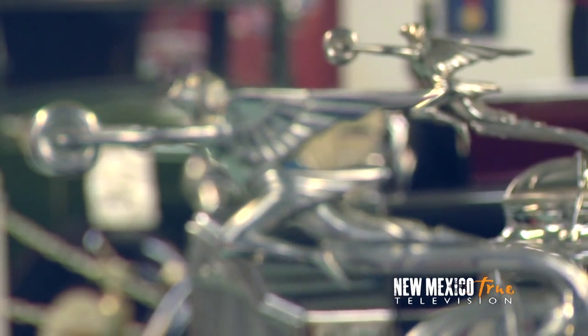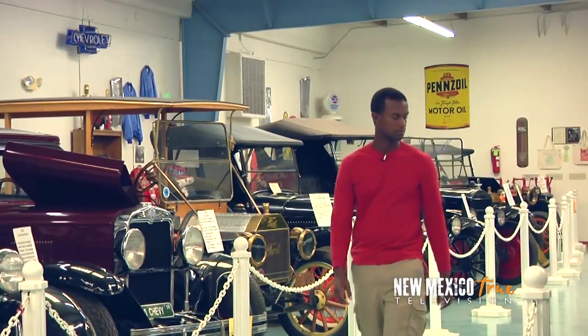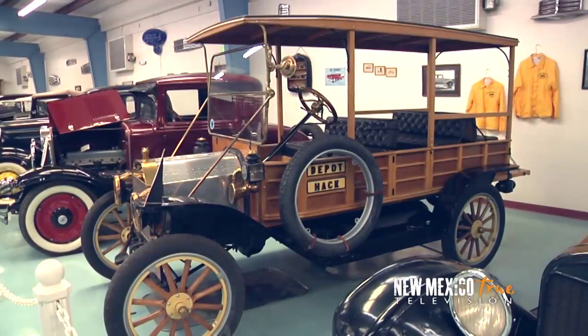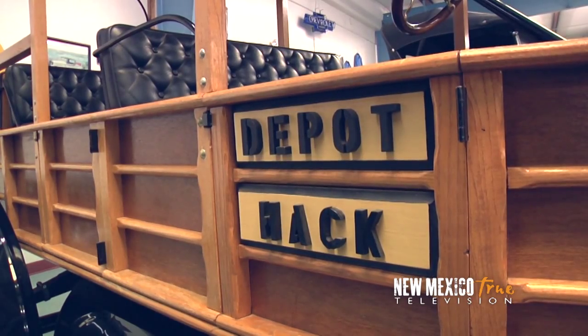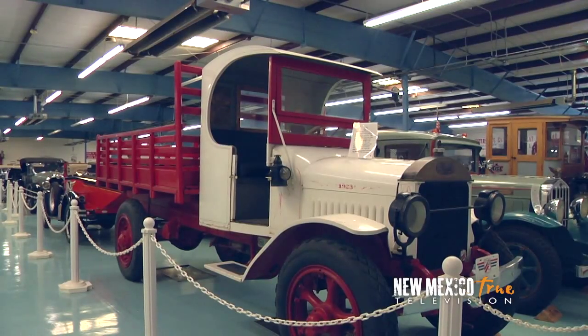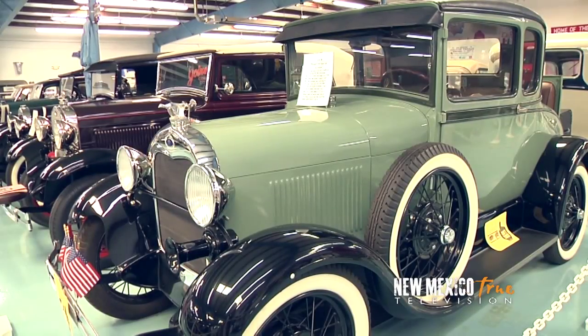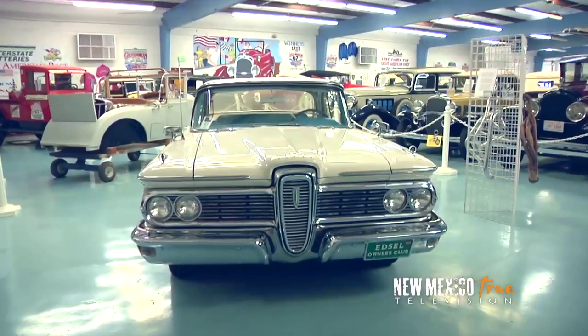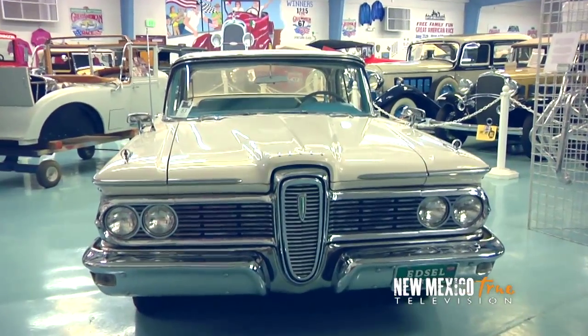As I have learned, this is one of those places where, when you ask locals about it, people who have lived in Albuquerque their whole lives have no idea what you're talking about. Yet this museum sees a regular stream of visitors from all reaches of the globe because of its esteemed collection among car enthusiasts. If you haven't already surmised, this is one of the area's best kept secrets.